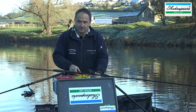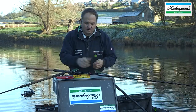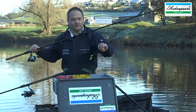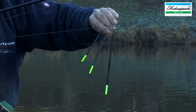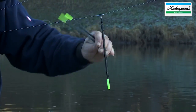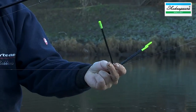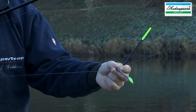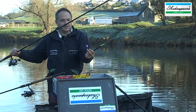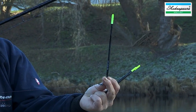The floats I'm using are straight wagglers. Basically because of the depth of the water and the distance that I'm casting, I've switched between a 3AA and a 2.5AA. The straight waggler's a great waggler when you're catching like this and it's fast and furious, and also when the light's bad it's difficult to see an insert waggler, so that's why I've selected one of these straight Dave Harrell wagglers today.